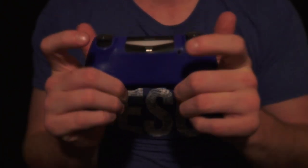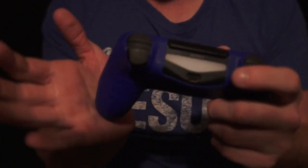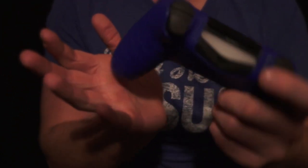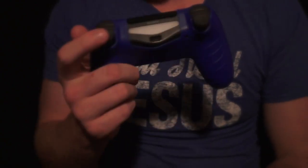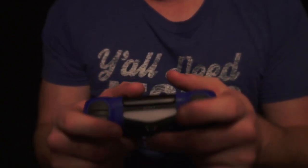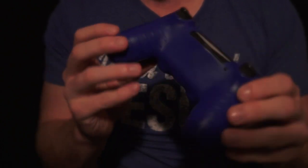But I do notice that while it is very, very tight on the controller, it does feel like your hands slip. Like if I'm doing this, I feel like the bottom is just kind of pushing up and slipping off, which is not what you want when you game. But for an entry-level grip for your controller, it's on there tight and it's going to do its purpose well.